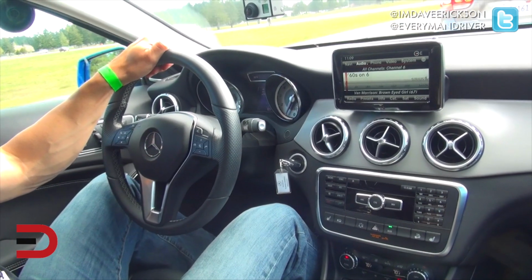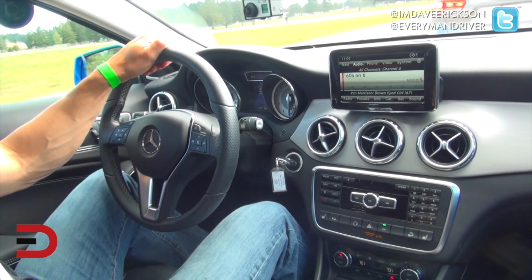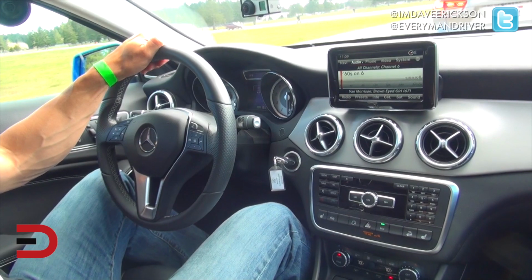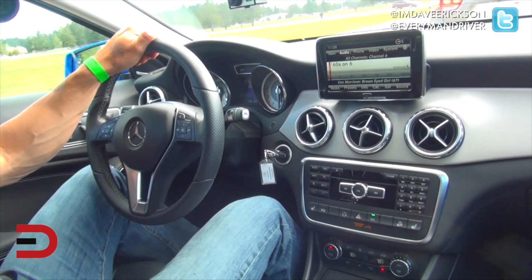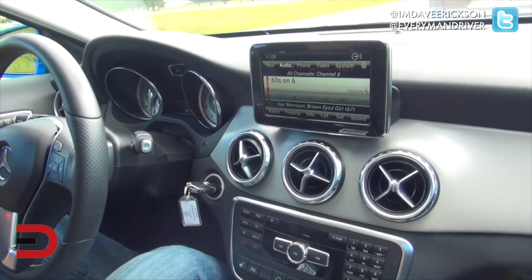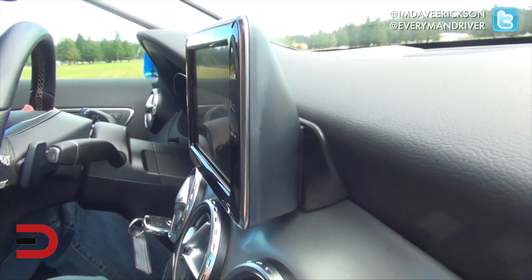You know, I get excited every time I get behind the wheel of a Mercedes-Benz, and this is no different. This is considered a premium compact utility vehicle, and this is pretty sharp. What do you think of the interior so far? It's got a nice little display here, infotainment system that's mounted actually on the dash. Let's see if we get a different angle there. There we go.